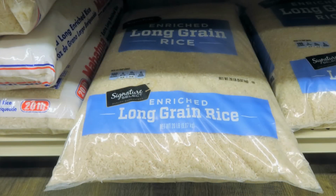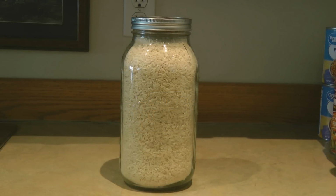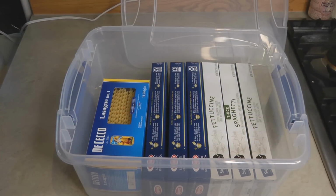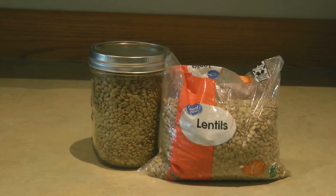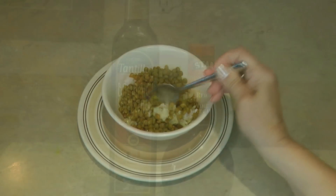The first food is rice. Choose white rice because it's the longest lasting. Then pick up some broth or bouillon cubes. You can get the chicken, beef, vegetable. You can use the broth to rehydrate rice, beans, and pasta. Lentils, add them to your food stockpile. Lentils are very nutritious, they're easy to make, and they are very versatile.